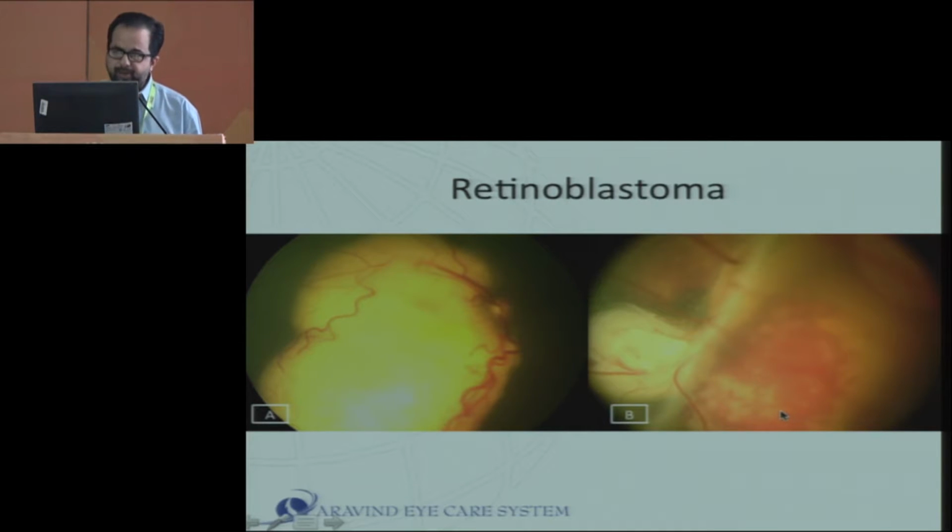This is a case of bilateral retinoblastoma, nothing atypical about it, but it just shows the importance of genetic counseling. We know that bilateral retinoblastoma is autosomal recessive. Yeah, it's autosomal dominant, so there's a good chance that the parents might have it. So you must take a history, and we took a history.